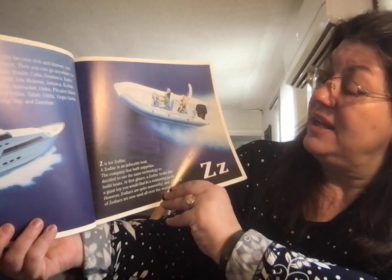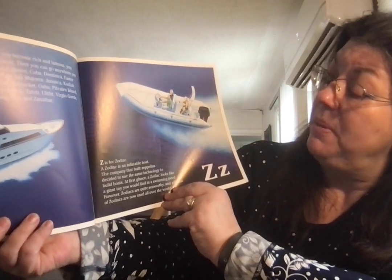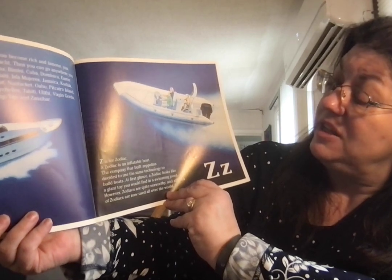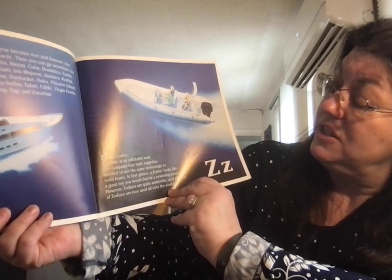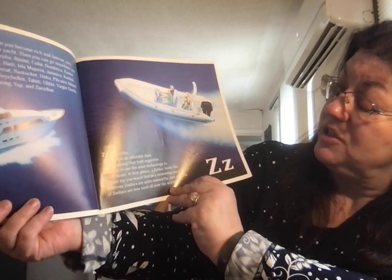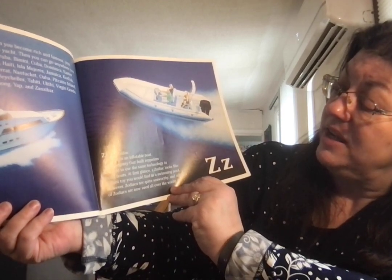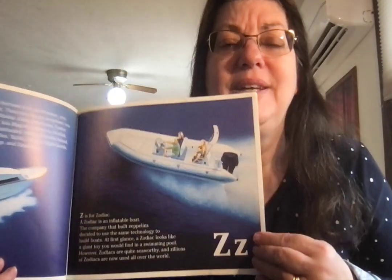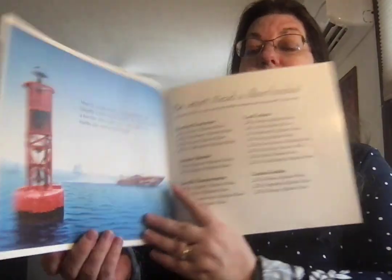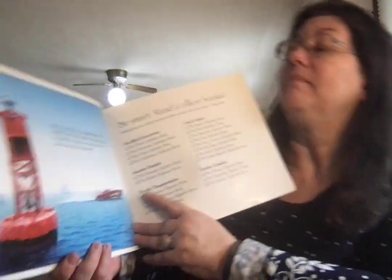And Z. Z is for Zodiac. A Zodiac is an inflatable boat. The company that builds Zeppelins decided to use the same technology to build boats. At first glance, a Zodiac looks like a giant toy you would find in a swimming pool. However, Zodiacs are quite seaworthy, and zillions of Zodiacs are now used all over the world. I don't know if zillion's quite right, but it's fun to have a Z word. That means a lot, a lot, a lot.